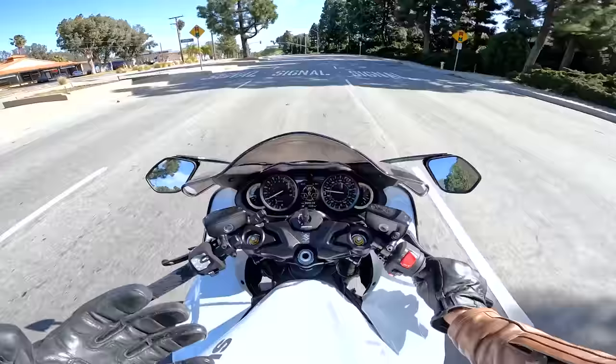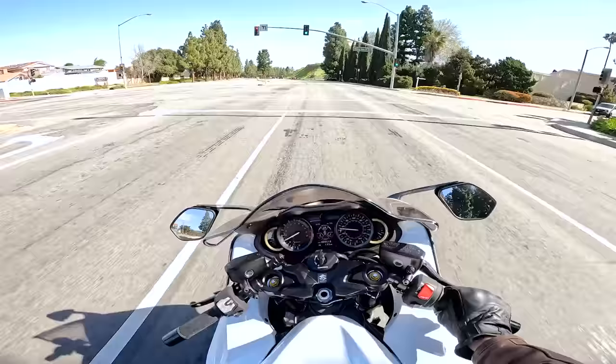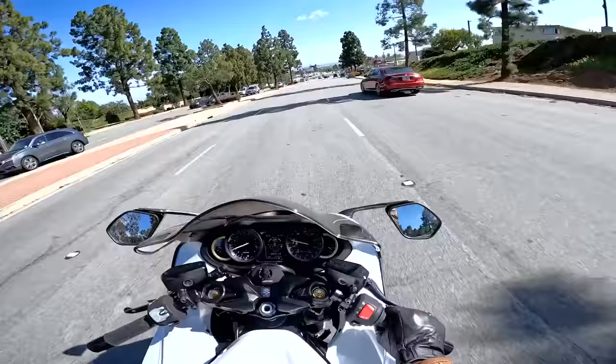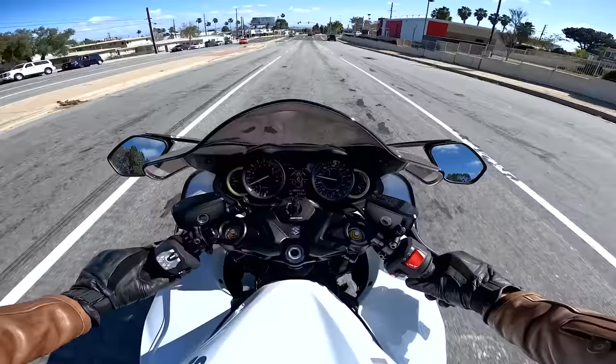It's such a delicious rush of power because it's so strong everywhere in the rev range that you just keep thinking, whoa, okay, that's gotta be it. And then it ramps it up slightly a little bit more, and slightly a little bit more, and slightly a little more until it's at 9 or 10 or 11,000 RPM, and you're tearing a hole in the space-time continuum. It's intense and ridiculous and delightful, in my opinion.